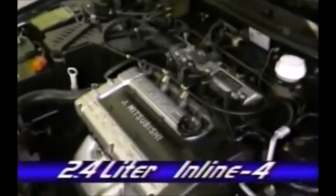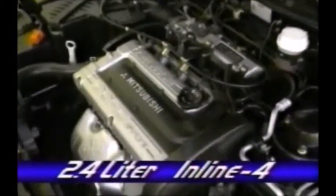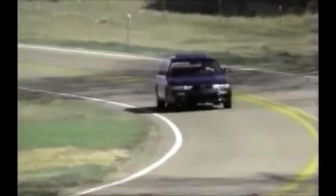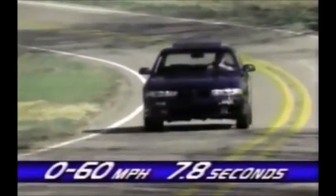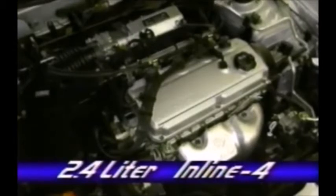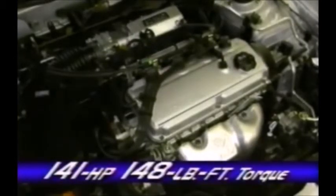The GS is powered by a dual overhead cam version of Mitsubishi's 2.4-liter 16-valve 4-cylinder that produces 160 horsepower and 160 pound-feet of torque. Since our initial Galant testing, we've been able to improve the GS 5-speed 0 to 60 time to a very quick 7.8 seconds, with a quarter-mile time of 16.1 seconds, ending at 87 miles per hour. SES and LS grade Galants get a single overhead cam version of the same 2.4-liter 16-valve engine. It delivers 141 horsepower and 148 pound-feet of torque.